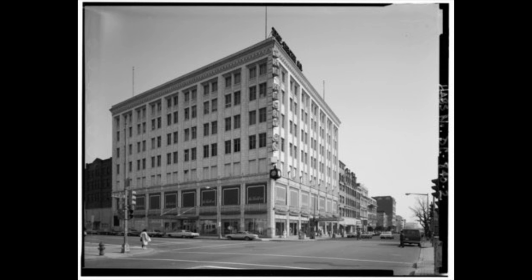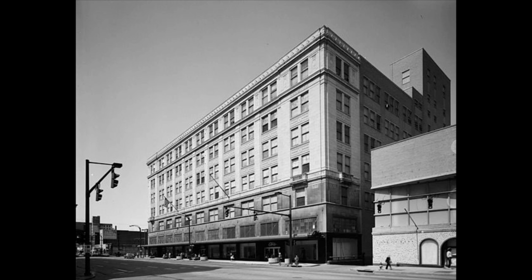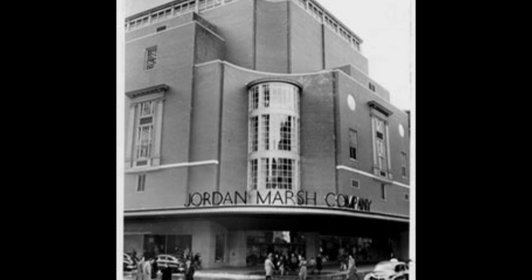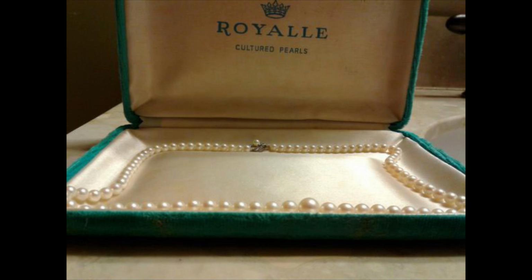That kind of kicked off my research into various department stores. I'm from small town Georgia, and we even had a department store in our small town. It went out of business when I was young, but was very prominent, and my mom used to talk about shopping there all the time in the 60s. So this was a common thing, these small regional department stores, and that seems to be where these Royalle Cultured Pearls were sold.